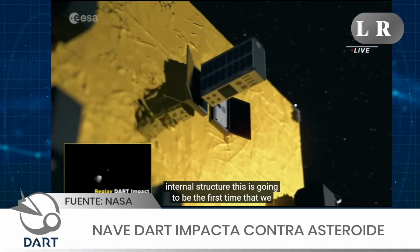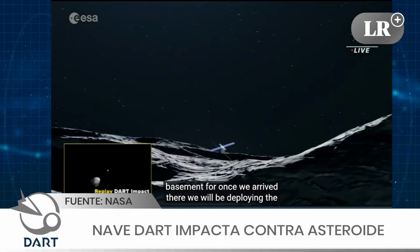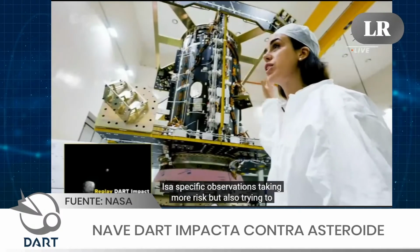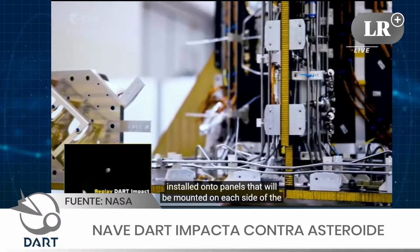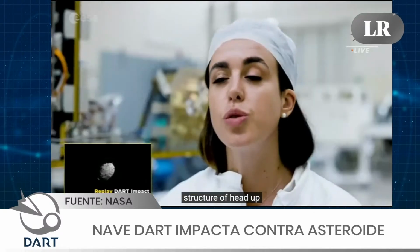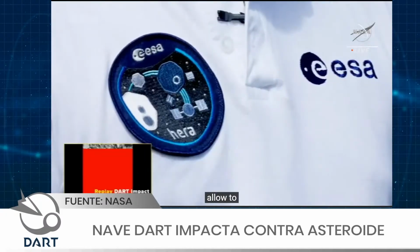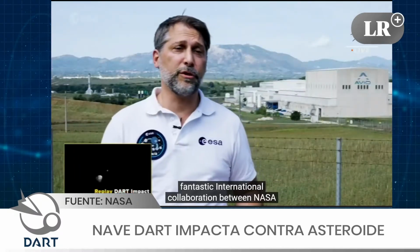Once we arrive there, we will be deploying the CubeSats in order to complement ESA's scientific observations, taking more risk, but also trying to have higher rewards. The CubeSats will be installed on 2 panels that will be mounted on each side of the structure of Hera. They are just the size of a shoebox, however they contain complex technology which will really allow to bring added value to the Hera mission. Hera and DART represent a fantastic international collaboration between NASA and ESA. The 2 missions complement each other and will validate an asteroid deflection technique that we could use in the future to protect planet Earth.